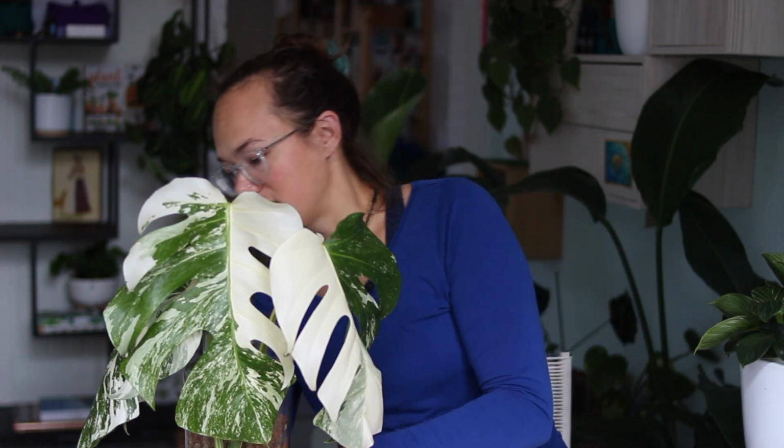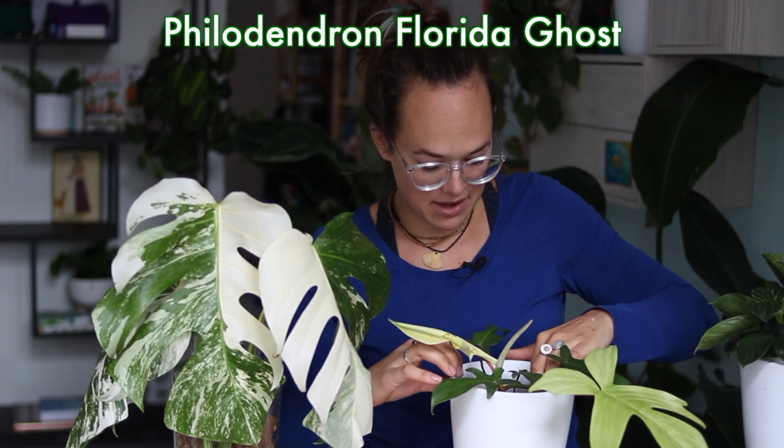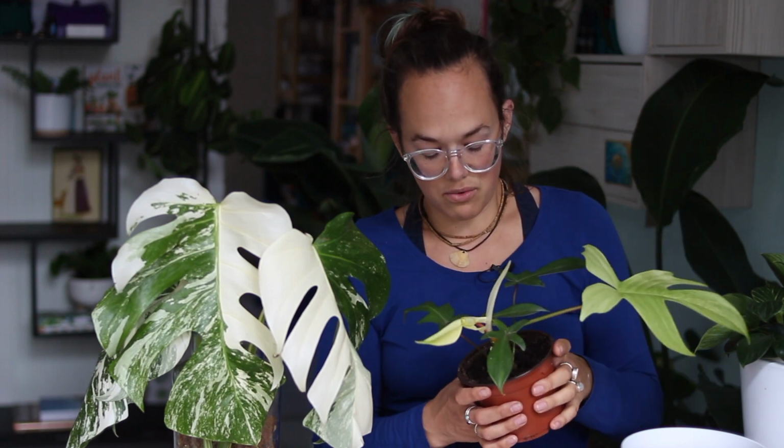Last plant, and this is my absolute favorite. So, meet Caspar, the Florida ghost. I'll take him out so you can see it better. I actually won this plant on an Instagram giveaway, and this leaf was just unfolded when I got it. Right now, finally, I've waited so long.